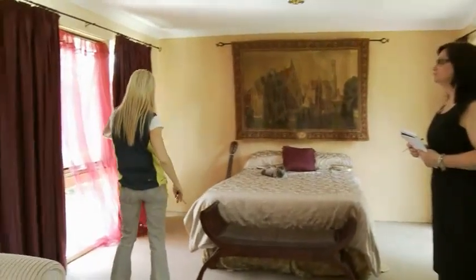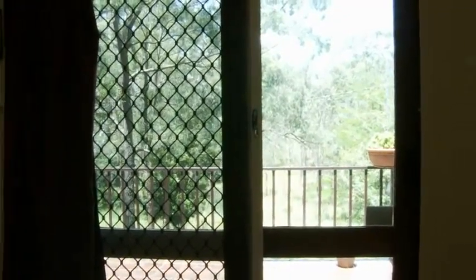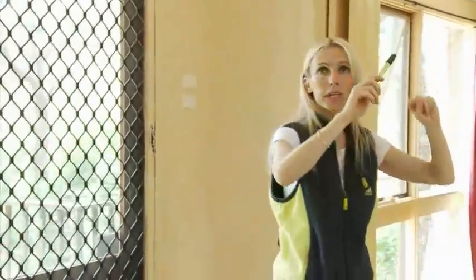You're going to come through and put slimline Venetians just on this side. You don't need to put blinds on this side. In fact, this is actually a selling feature of the house. But what you are going to do is come through and take out all these curtain rails, the old curtains. You're going to paint this room. You're going to come through and put downlights all through here.